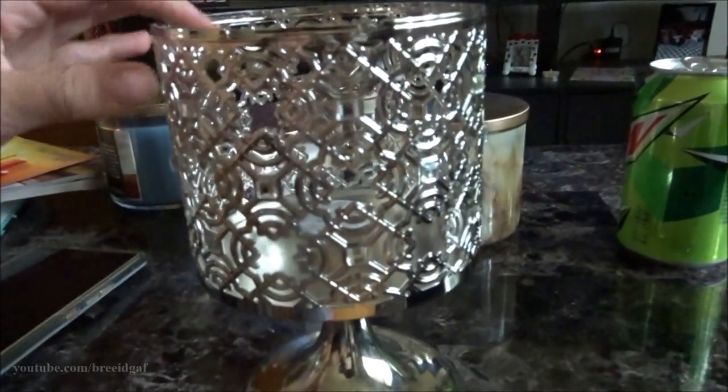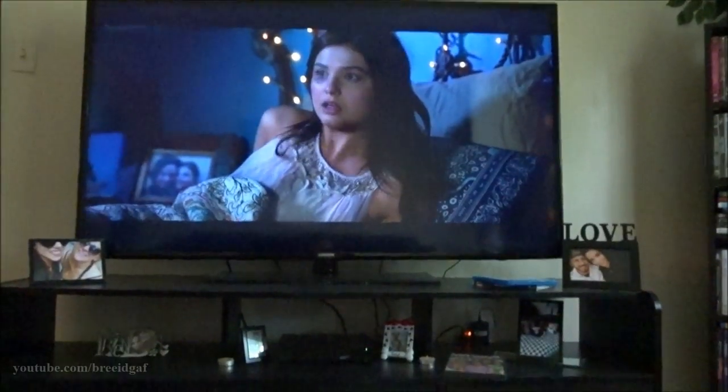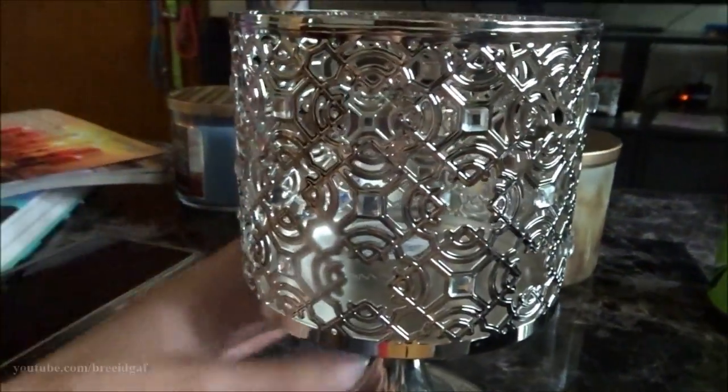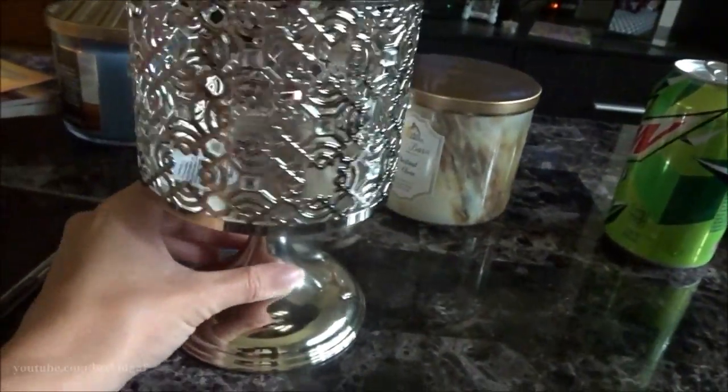This first thing I got, I have always wanted one of these, and I've never... Okay, anyway, so this is the first thing that I got. I've never had one of these before, and I really never understood why I haven't gotten one yet, because I think these are so cute. Just like a really nice decorative piece in the middle of a table. You just put your candle in there, and it just looks really nice.